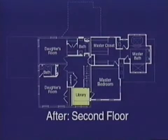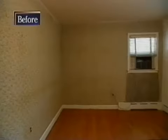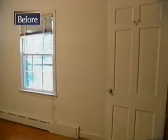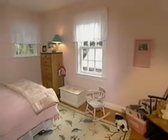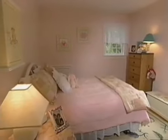Okay, over in this corner, one of your daughters' rooms. Was that a bedroom before? It was, and the space basically was fine. It was just dated. We wanted to replace the wallpaper, and we wanted to make, again, a more inviting space for our daughter. So we let her pick out her favorite color of pink and coordinated everything in the bedroom so that it could truly be special for her.